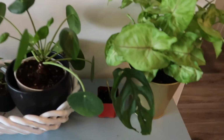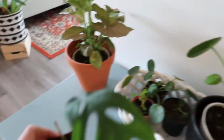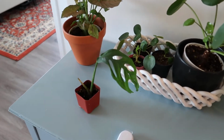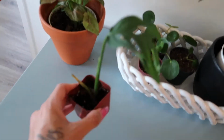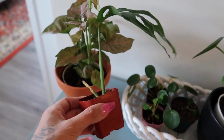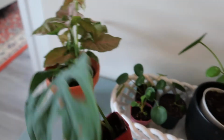To the right of that, this is my Monstera adansonii propagation. I just had one leaf fall off of the other plant, and I rooted it in water, and it already rooted, and then I just planted it in here. And I just think it's cute. I don't know what it's gonna do, but we'll see.